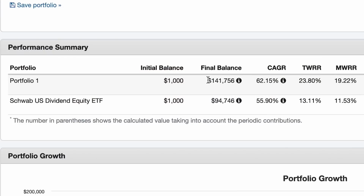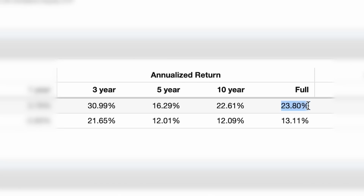Now, if you were to go back in time 10 years ago in 2013 and invest $1,000 into this portfolio, and then from that point on invest $100 every single week until today, you would have a final balance of $141,756, which is about $50,000 more than if you were to have just invested in SCHD. And once again, just to reiterate, this portfolio would have yielded a 23.8% annualized return across this time period compared to SCHD's 13.11%. But now switching gears, let's say that instead of going back in time, you just decided to start investing in this portfolio today. What would those returns look like 20 or 30 years down the road from now?